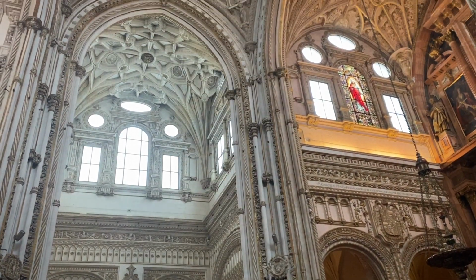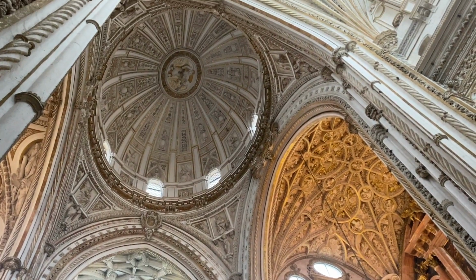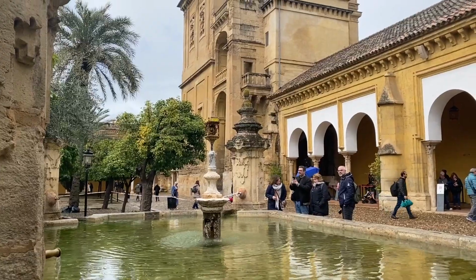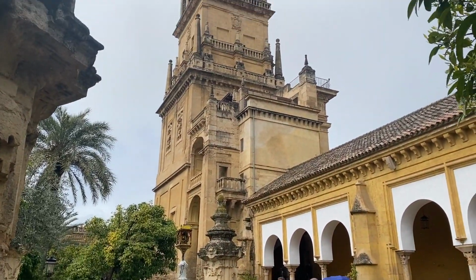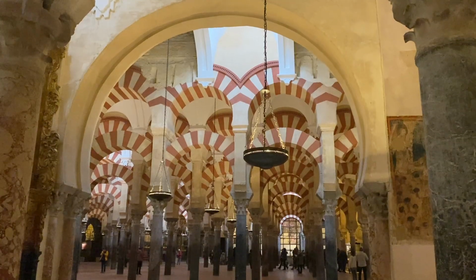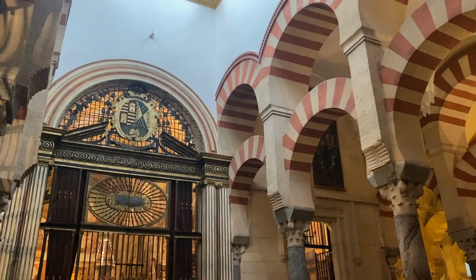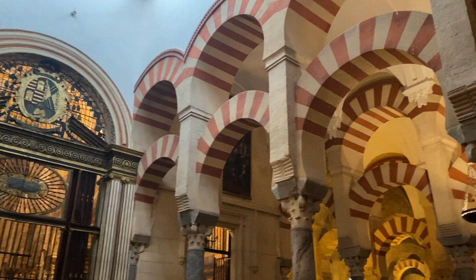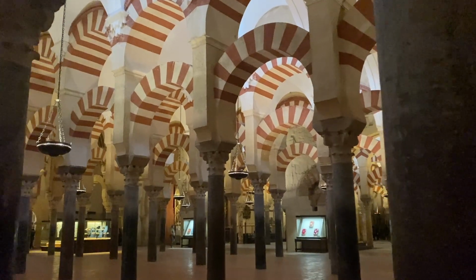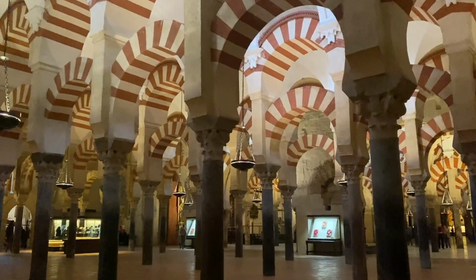However, significant renovations to change its appearance did not take place until the 16th century, when a Renaissance-style cathedral was built in the centre of the building. Around the same time, the original minaret was encased in what is now the bell tower. Luckily, the Christian monarchs decided that the Moorish architecture was too beautiful to destroy in its entirety, which is why the majority of the iconic red and white archways have been preserved. Córdoba's Mezquita became a UNESCO World Heritage Site in 1984, a testament to its rich history and cultural significance.